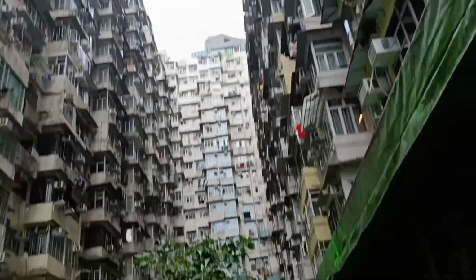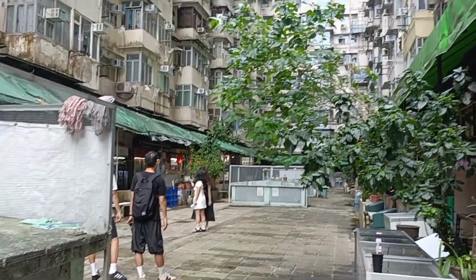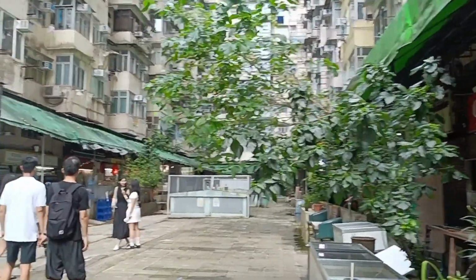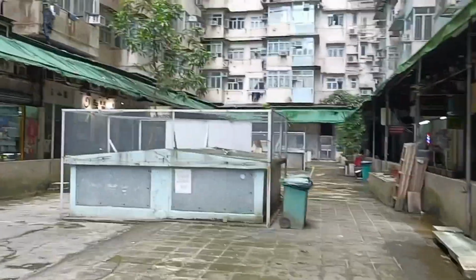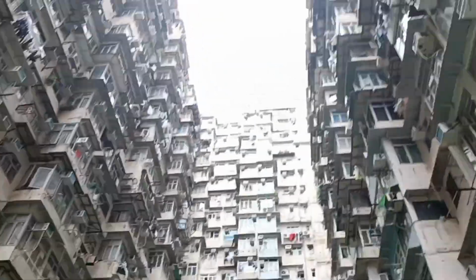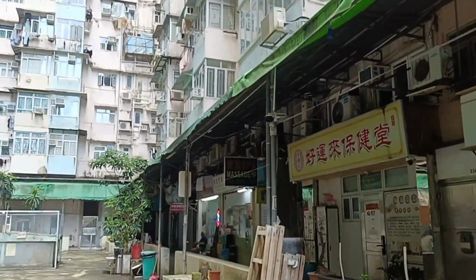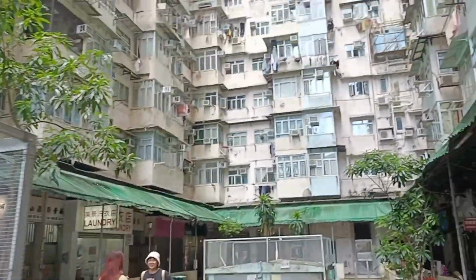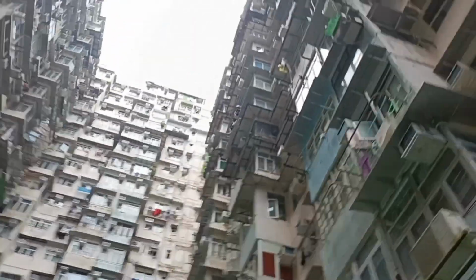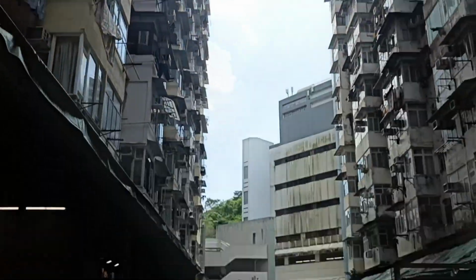Everybody who comes here, they just come to take pictures and enjoy their kind of leisure time. Yeah. So here it seems a little bit quiet, and yeah, still some people come here to take pictures, just enjoying themselves. It's quite a beautiful place and a beautiful area.